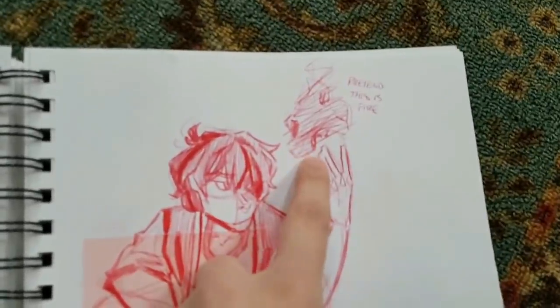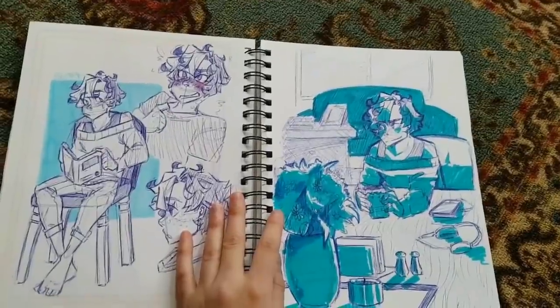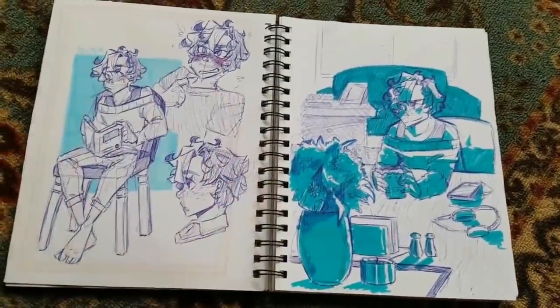Do you like this fire? I literally just wrote "pretend this is fire" next to it. Pretend this is fire. I think these were in a video. Yeah, this was also in the sketching video, I believe. You can check that one out too.